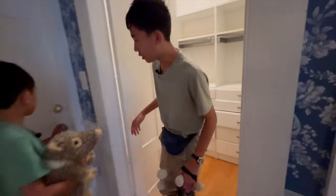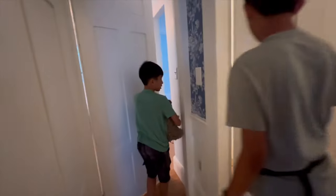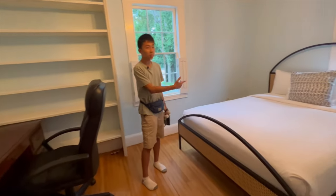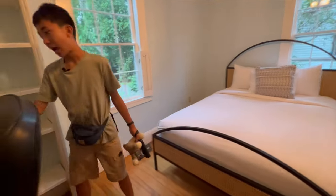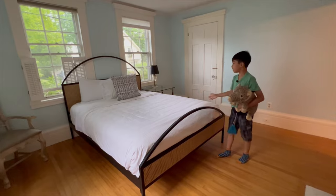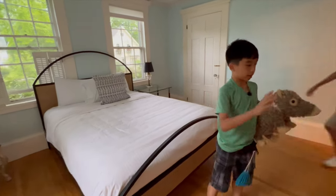Whoa. This bedroom has a queen-size bed and a little office space. And this is the next bedroom. It has a bed, and then a fireplace and a chair. And you can exit from this way.